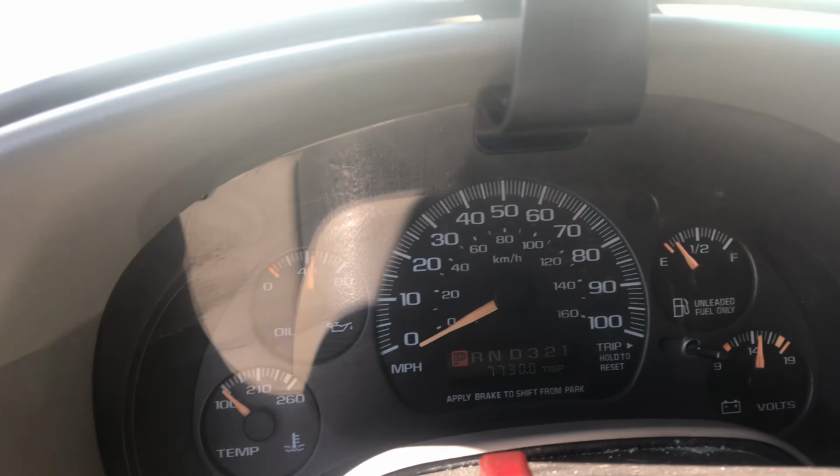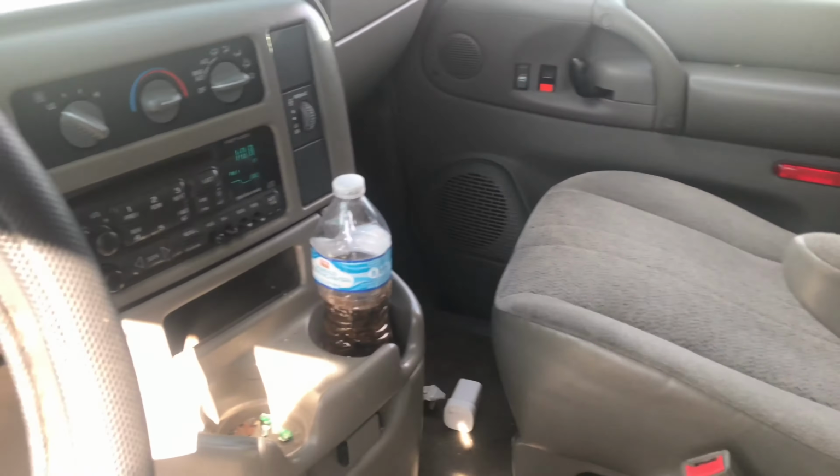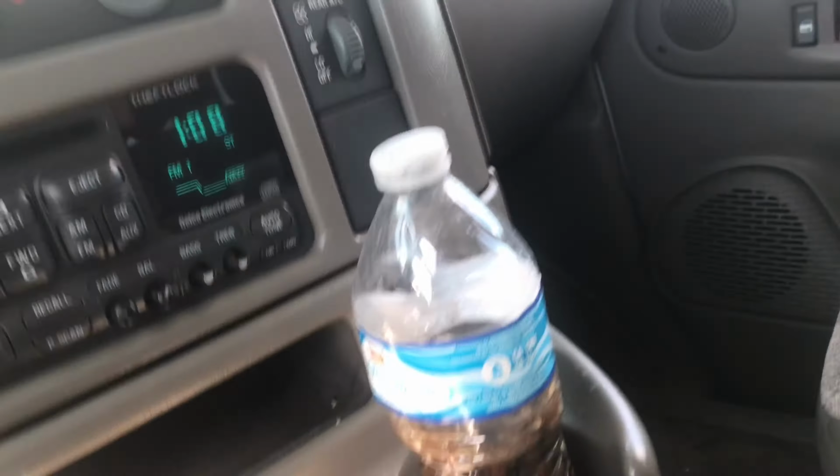187,000 miles, I believe. No lights on the dash so far. It's pretty clean. Let me turn this radio down. Everything works, so we're happy with that. Let's get it up out of here and go from there.